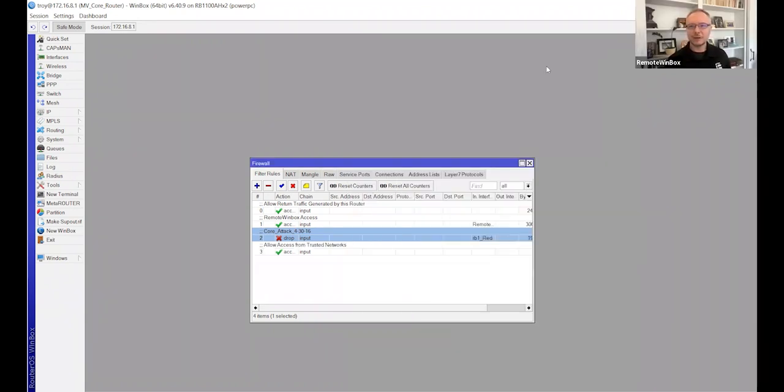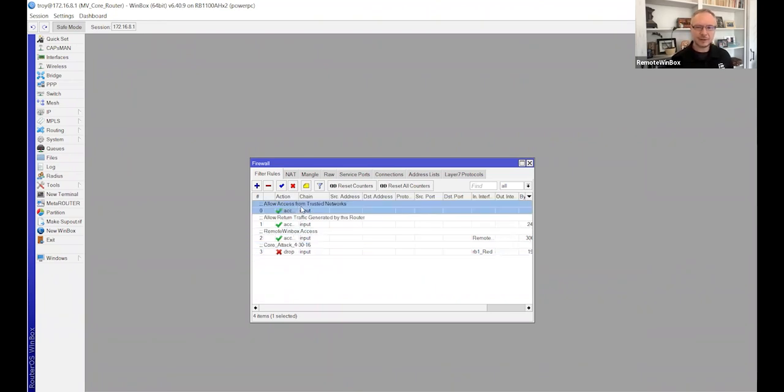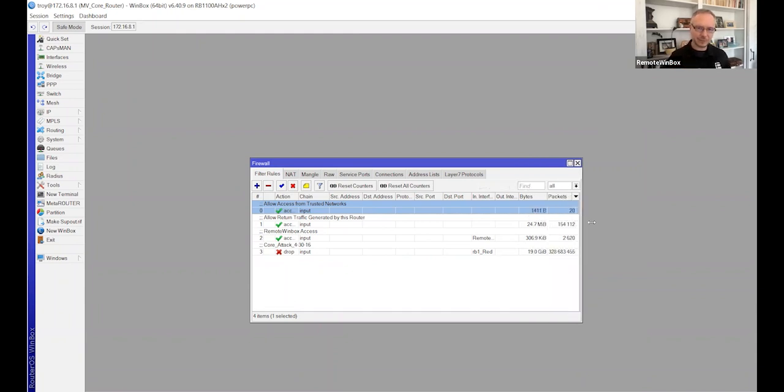And now what we're going to want to do is drag that rule up to the top. And so now what we've said here is we're going to allow the access from the address list trusted. You'll see those counters are already going up. And now what we want to do is say, hey, basically, if you're not part of my trusted network, I want to deny access for you there.